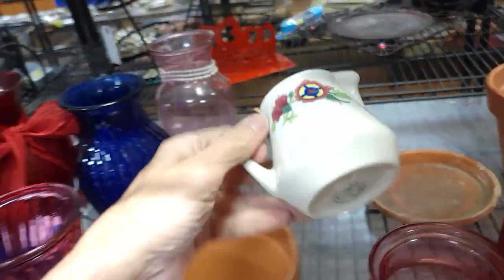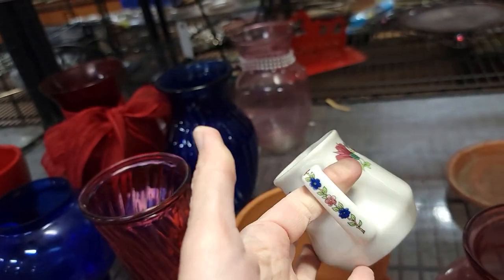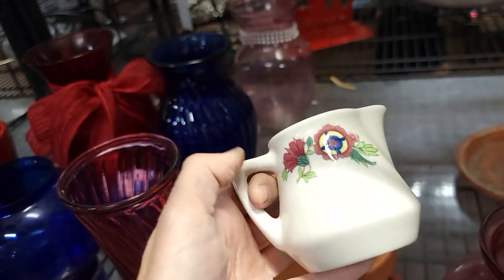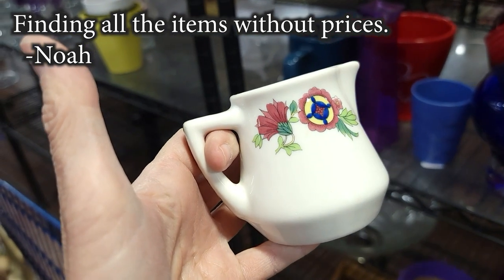It's a little creamer by Syracuse China, which is restaurant ware. And that's super cute. I think I am gonna pick that up. Again, no price, so they'll have to give us a price at the register.